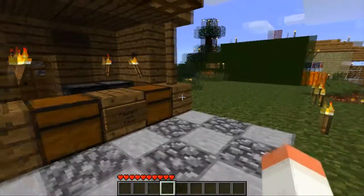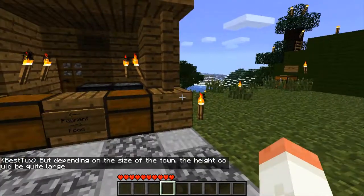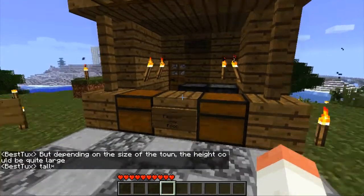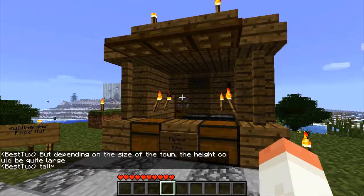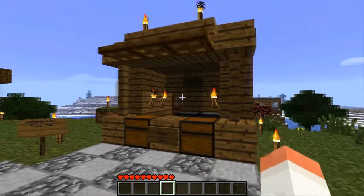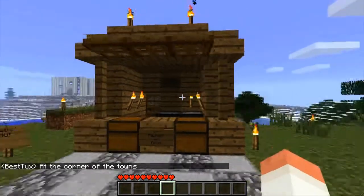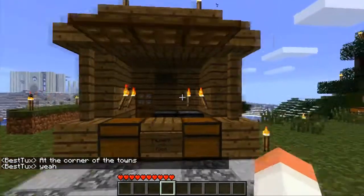I'll be skipping over the buildings that you guys have already seen because there's no point in me rehashing stuff. But this is something you guys probably haven't seen. This is Sublime Labs' food hut. Sublime Labs, also known as Tim, has been on. You've seen him in other videos, but this is the first time I featured this food hut.